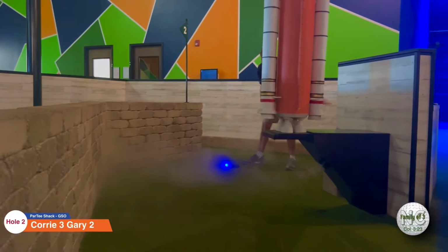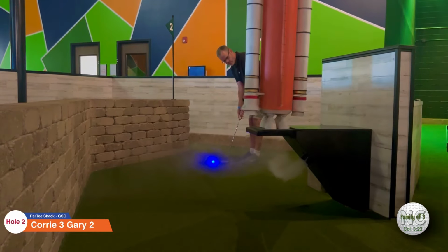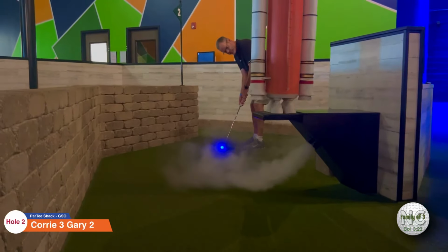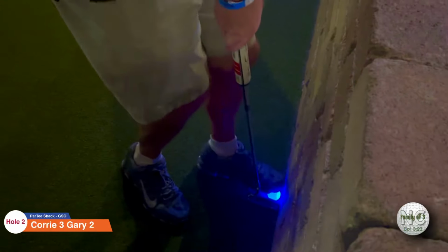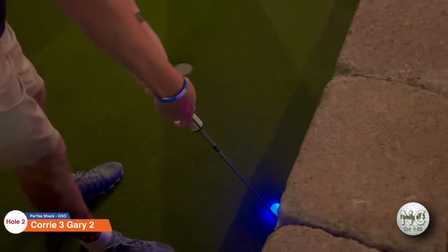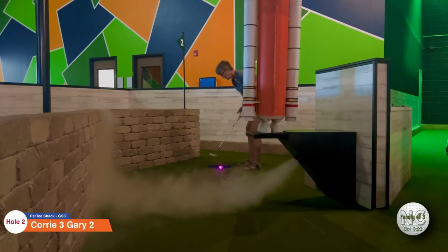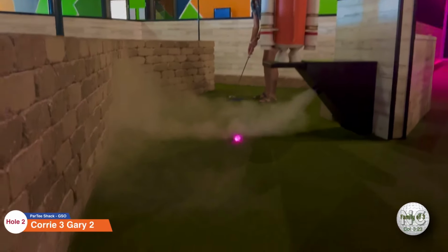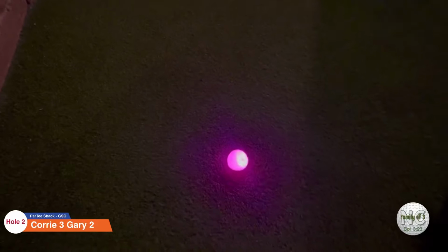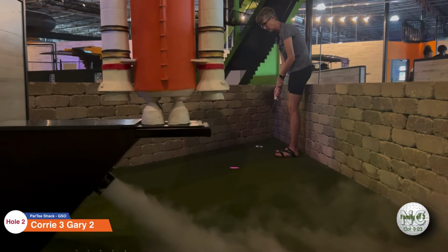Gary's turn, number two. Got a two. All right, here's Corey on number two. A rocket hole. Okay, see if Corey can put this one in the hole. Nice two.